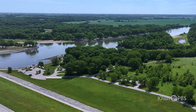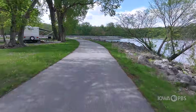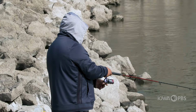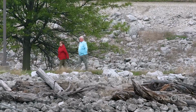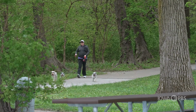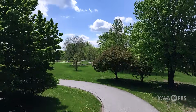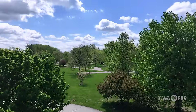Along with protecting communities downstream, Lake Red Rock also provides outdoor adventurers with a multitude of recreation opportunities. 15,000 acres of water invite paddlers and anglers, while 35,000 acres of land invites hikers, birdwatchers, pedalers, and equestrians. Most people know that it's a place for recreation. They come here for boating, for camping, for getting out on the trails, for geocaching, and a lot of different water sports, and just enjoying nature. We have a lot of people just drive around enjoying nature.